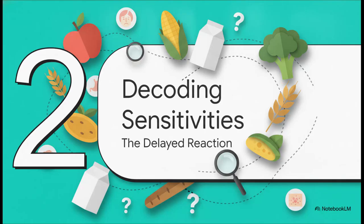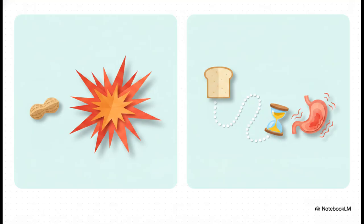Moving right along to Section 2, Decoding Food Sensitivities and the Delayed Reaction. Now, food allergies, those are immediate and pretty obvious. You eat a peanut, you get hives right away, boom. But sensitivities, well, sensitivities are sneaky. We're talking about delayed reactions that can happen hours or even days later, usually because of an underlying imbalance in your gastrointestinal system. When you keep eating those same trigger foods day after day, you're actually creating a greater sensitization, which completely masks the true cause of that random fatigue or joint ache.